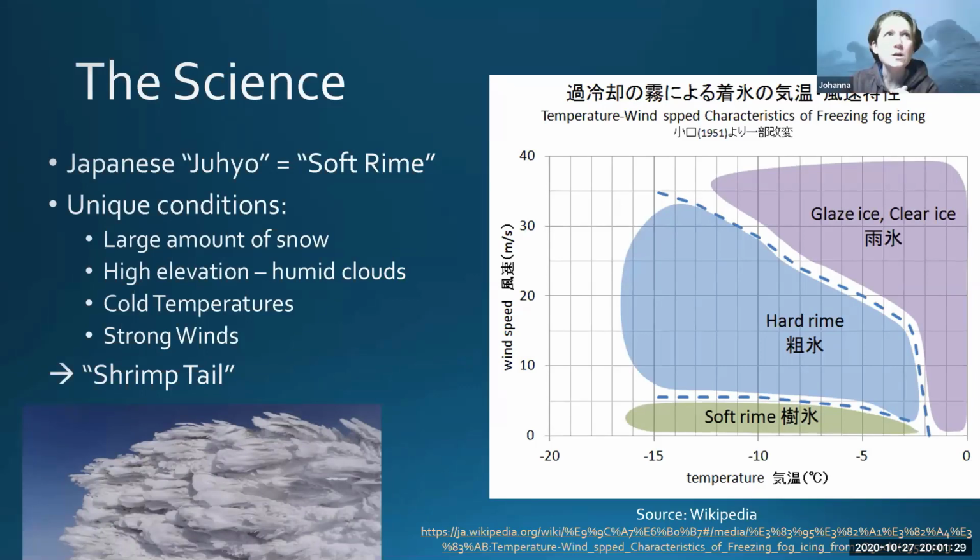So it's not unusual to be on the top of the mountain during the day and have about 30 mile per hour wind, which I don't know the exact number, but overnight it gets, and that's really when they form. It obviously gets much stronger. Yeah. Okay, thanks.